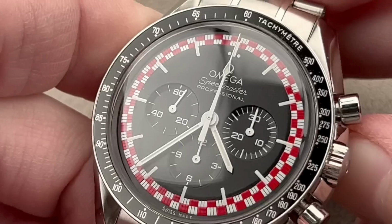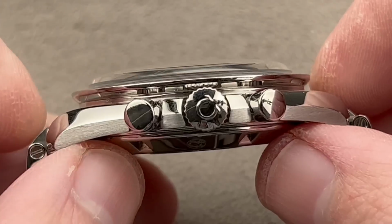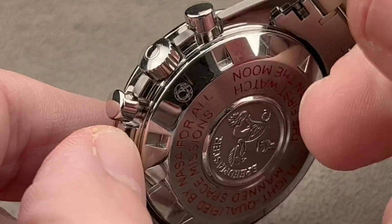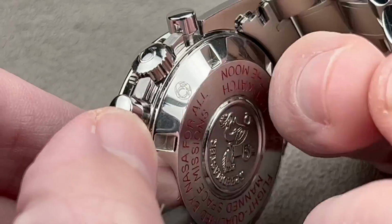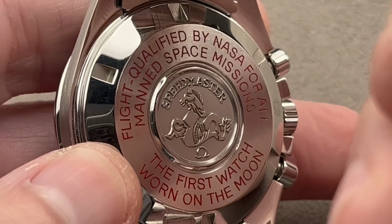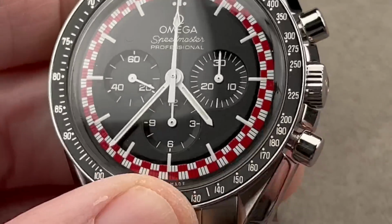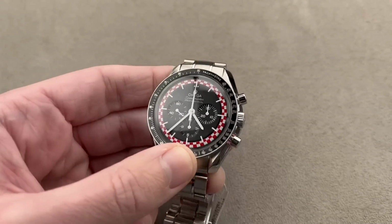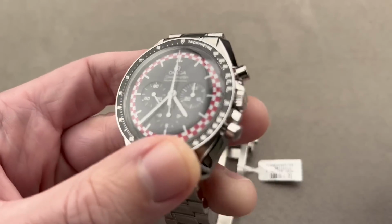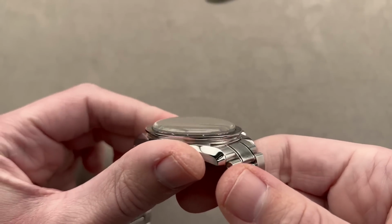Now, aside from the fact that it does have the Tintin dial, it is otherwise a conventional Moonwatch, caliber 1861 inside. You can see on the reverse side, it has red lettering, which is distinct from the black commonly used on these, a little distinction for the Tintin model. 48 hours of power reserve, manual wind, Lemania-based caliber, 42mm diameter case.